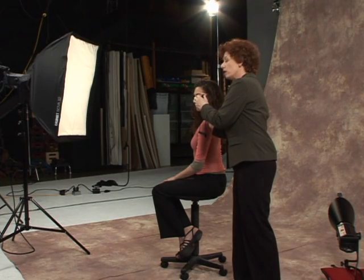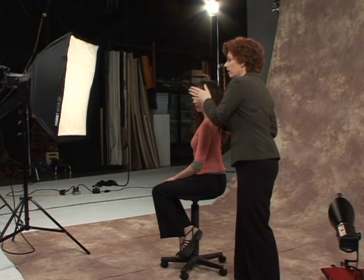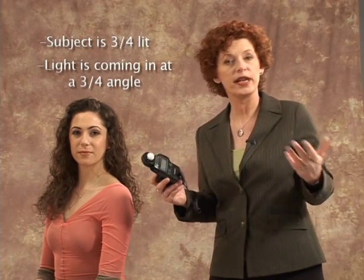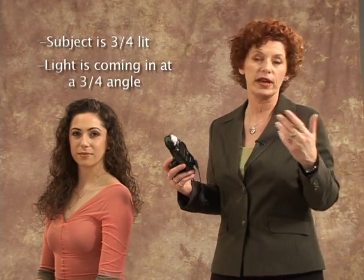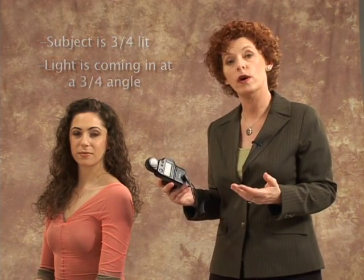If you point it towards the light, the exposure reading is being done as though you were seeing it from the light, so it's fully lit. But right now we have the light coming from here at a 3/4 angle. She's 3/4 lit. I'm going to hold it directly in front of her so that my bulb is 3/4 lit, and that's it. That's all I need to do. I don't need to make any other adjustments. I don't need to calculate. I don't need to figure anything else out. It gives it to me all at once.